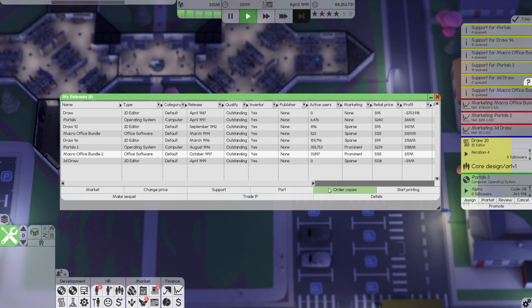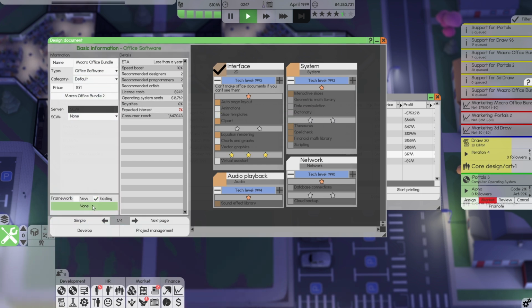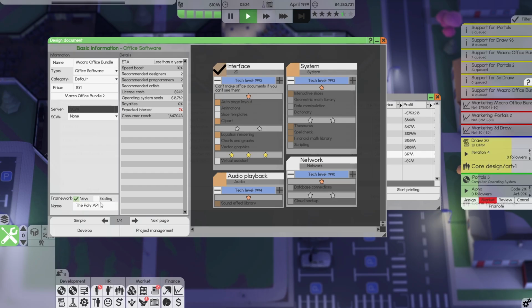All right, so let's do ourselves a sequel. Microsoft Office bundle 3, great. Let's do advanced. Let's use an existing. Do I have one? Anything wizard? Nothing wizard. All right, fine. We're gonna make our own then. New. Microsoft. So wizard. Wow, I have caps lock on. And I'm not even gonna change it. Wizard bundle. Let's do it on here.